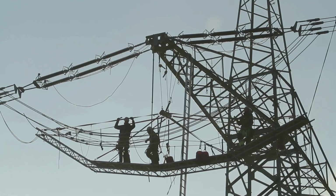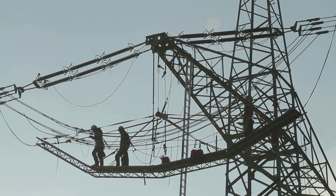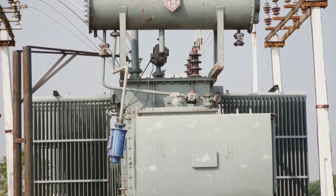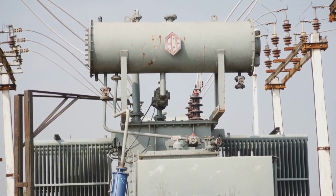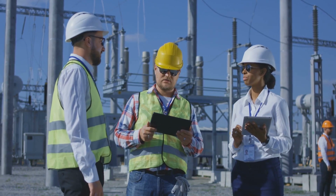Network capacity additions. Measuring the transmission utility's ability to expand the grid. Metrics include circuit kilometers added and MVA of transformation capacity added. Now, let's dive into some jurisdictional approaches.